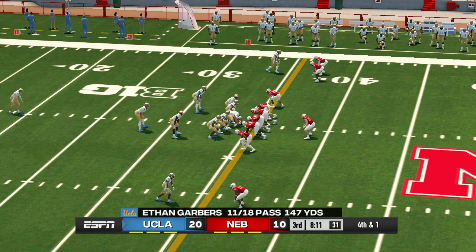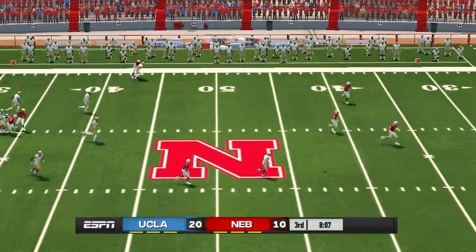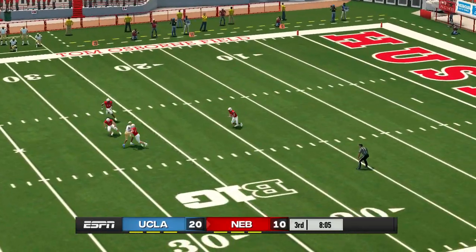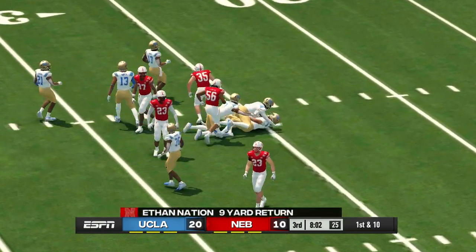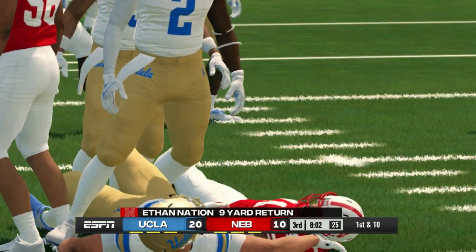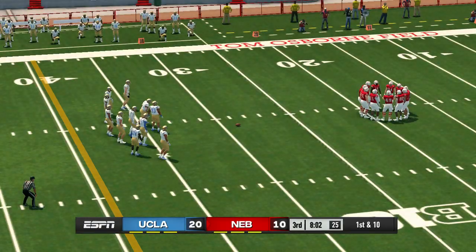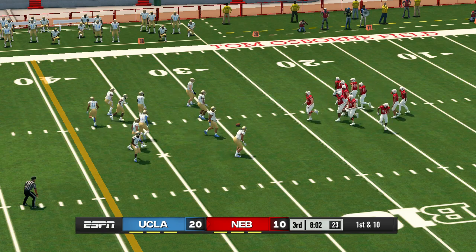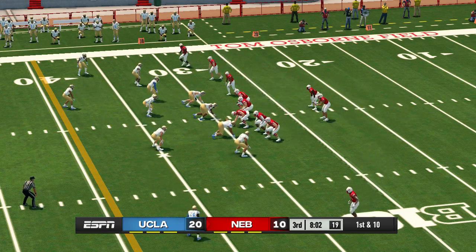Powers is the punter. Oh, excellent punt. They'll bring him down at the 29. There's got to be some sense of urgency to this offense right now. They don't have the luxury of wasting drives if they want to get back in the game.